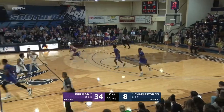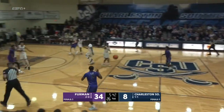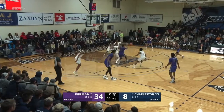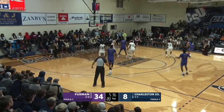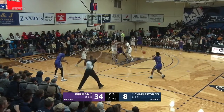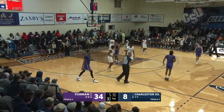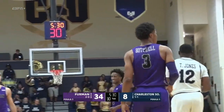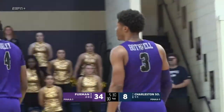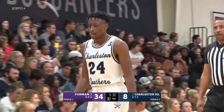rejected. What a block right there from number zero, that's Trey Clark. Clark gets it, dishes to the corner to Kenny. Anderson was there, Bothwell into the painted area, and there's going to be a travel and a turnover. Fifth one of the night for Furman in the game with the Buccaneers. Charleston Southern needs a lot more of that.